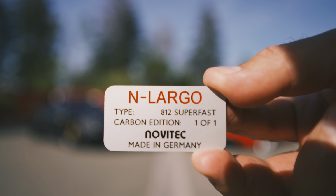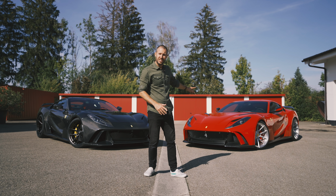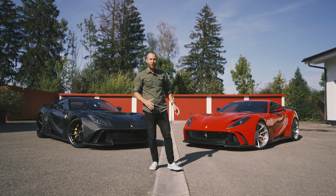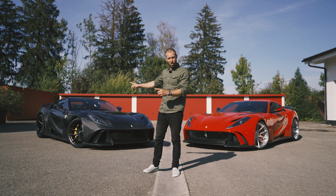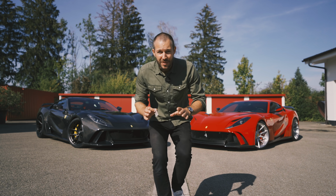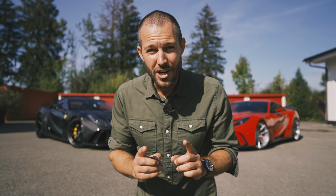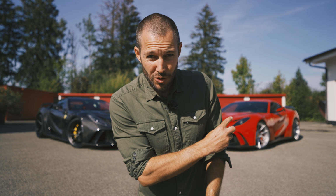One of one. So we built the 18 N-Largos, which is the car that you see on this side. It costs about 150,000 euros for this N-Largo kit on the 812, and then another nearly 100,000 euros on top of that to have the whole N-Largo kit out of carbon fiber. Do you know how long it took us to build the carbon N-Largo? 700 hours. More than it took to build the normal one.